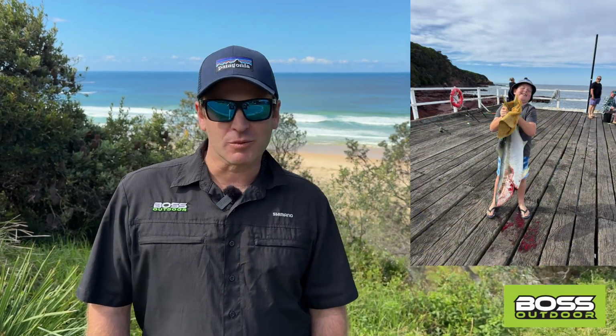Chuck a livey off Merimbula Wharf, wait for them to come past, and they are crackers. I think it was 12 or 13 kilos, an absolute great fish off the wharf. Well done, Shane. So off the rocks at the moment has been very productive.